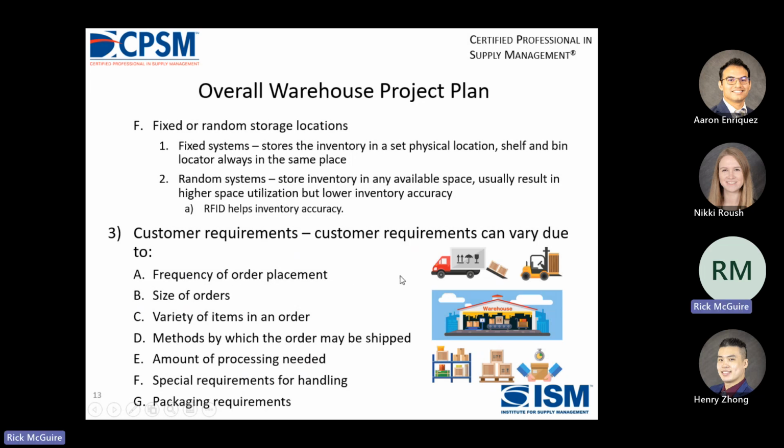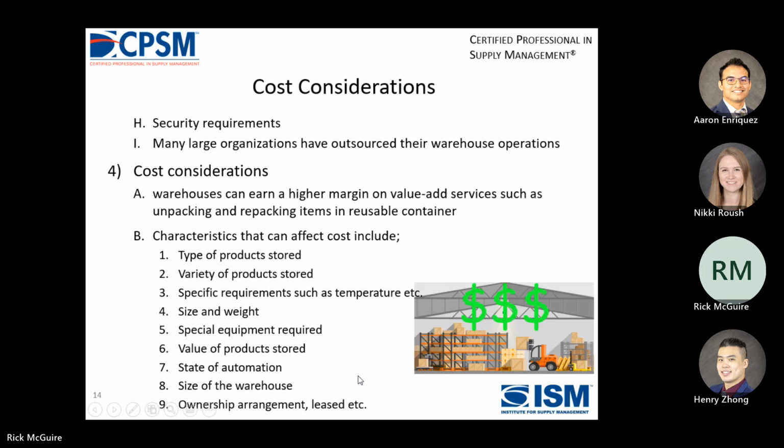Customer requirements can vary: frequency, order place, sizes, variety of items, methods, amount, special packaging, etc. And cost considerations. Warehouses can usually earn a higher margin on value-added services, such as unpacking, repacking, line set, basically what our MSS guys do for us. The margins are better than just holding on to stuff.